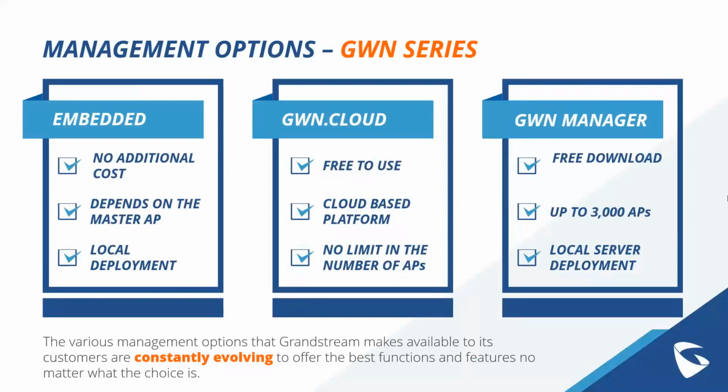We do have the GWN.cloud, which, if you're deploying our access points and you're not using this, you really need to start to take a look at this. The GWN.cloud is our cloud-based management platform. It's totally free to use. There's literally no cost associated with it at all. And there's no limit on the number of access points you can have.